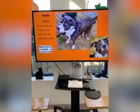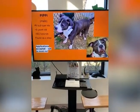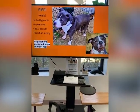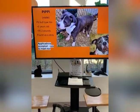This is Pippi. Pippi is a pit bull mix. He is 6 years old. He's 85 pounds. He was found as a stray. Applications are accepted on him. Ask to meet him.